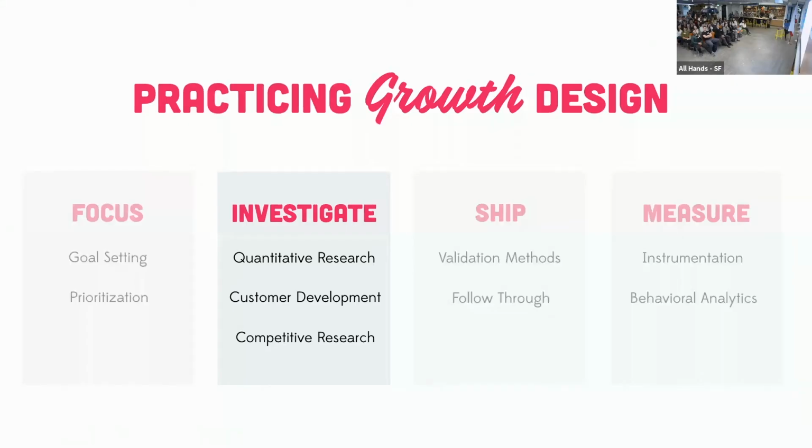Second area of practice is deep investigation. And this will sound familiar to designers because it's really about that discovery phase. So I'm going to focus on things I think are unique to growth.